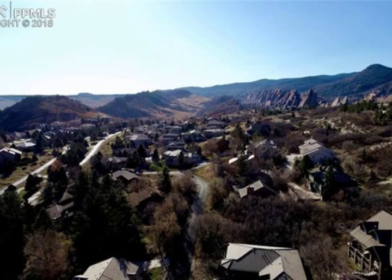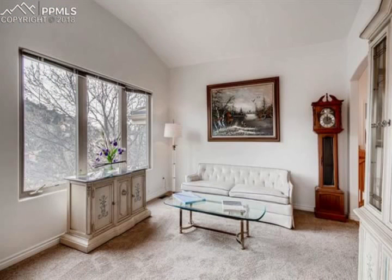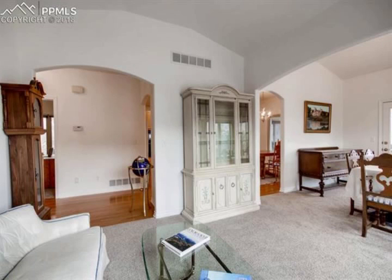Home is located near the Roxborough State Park for hiking and biking. And if golf is your sport of choice, you'll like the closeness of Arrowhead Golf Course. And if fishing and paddle boarding are your favorites, you're only minutes to Chatfield Reservoir.